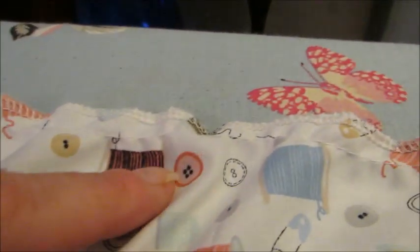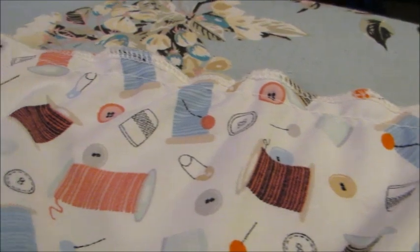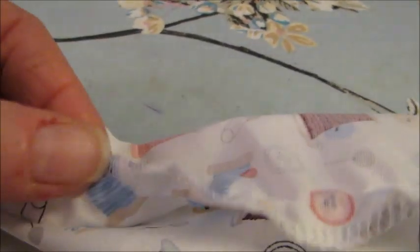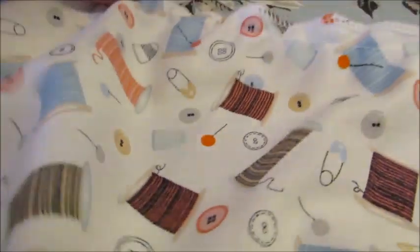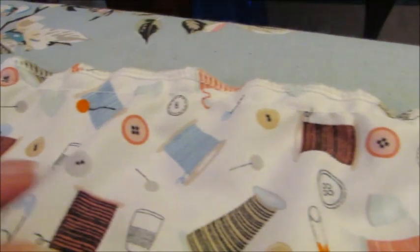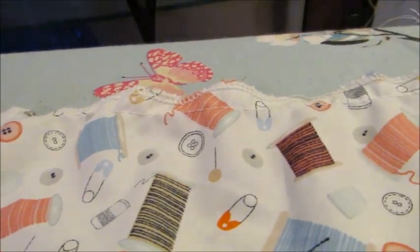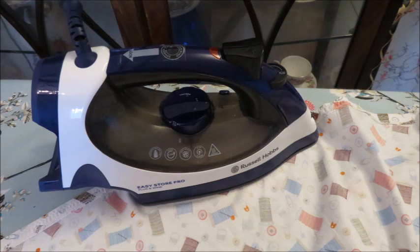And also it's actually gathered just a tiny little bit there, you can see. So that was an extra little bit of good luck. But when I then fold the hem over, obviously that has gathered that ever so slightly, and therefore, because it's more of a circular, you won't get too much bunching, or at least here is hoping that I will not get too much bunching.